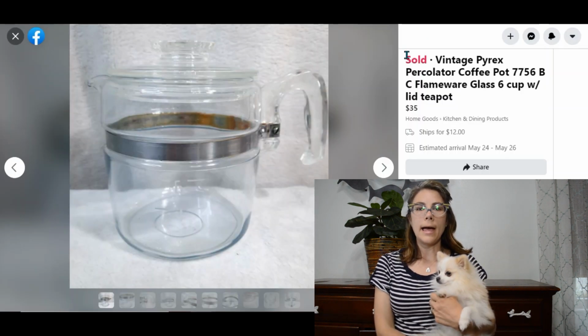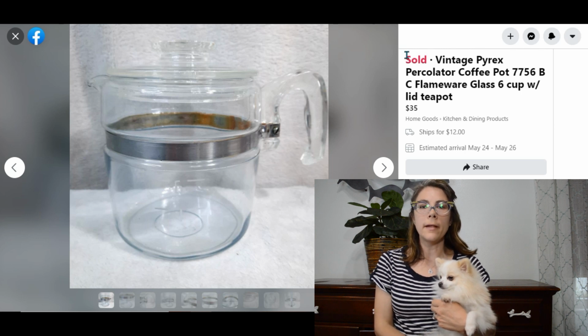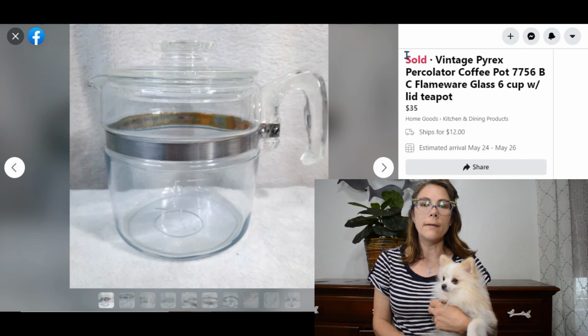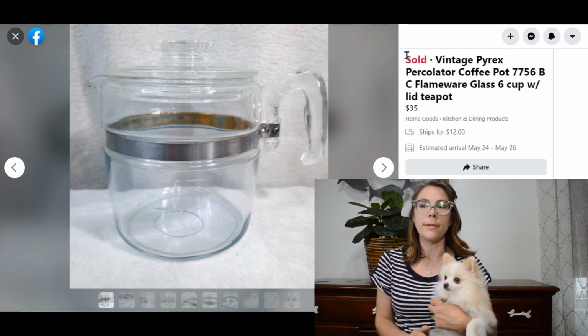Okay, and up last, I have Facebook Marketplace sales. And I think you're going to be surprised with some of these things that have sold on Facebook Marketplace. If you're not selling on Facebook Marketplace, I highly recommend it. The fees are the lowest out of all the platforms that I list on.